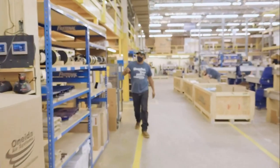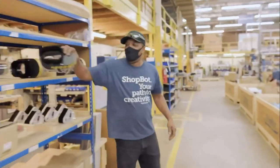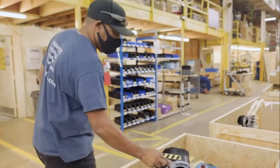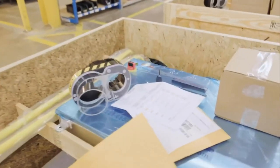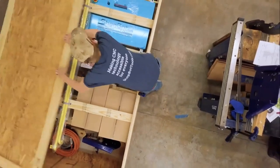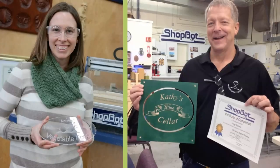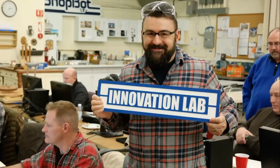Since 1996, ShopBot Tools has been developing and manufacturing CNC tools. We believe that digital fabrication is the key to making small manufacturing in our communities competitive again. But what it really comes down to is the success of our customers. That's why we continue making tools for making the future.